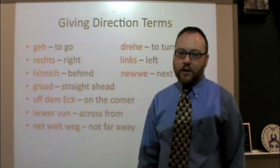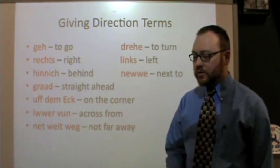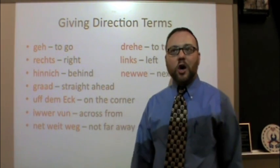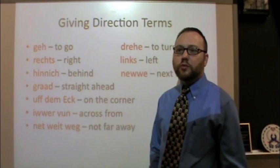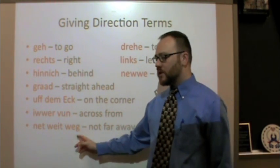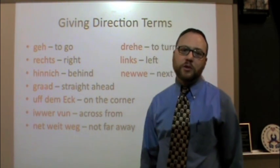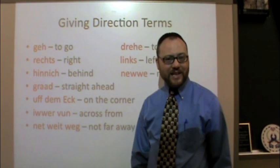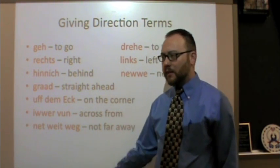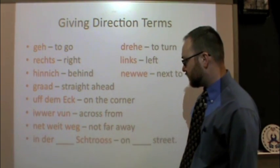Net weit weg. Not far away. Now I'm also going to draw your attention to this word, weg, W-E-G. Depending on where you might get the opportunity to read Pennsylvania Dutch or see Pennsylvania Dutch in the written form, you will sometimes see this word spelled W-E-C-K. So both spellings are acceptable. It does make more of a K sound at the end, weg, net weit weg. So I understand why people spell it C-K, but I want you to also realize that it is acceptable to spell it with a G as well.